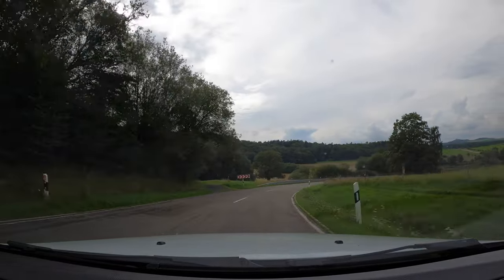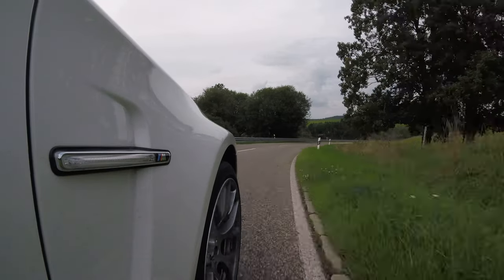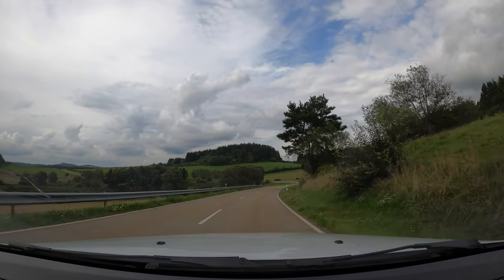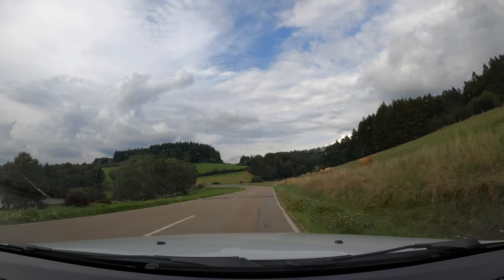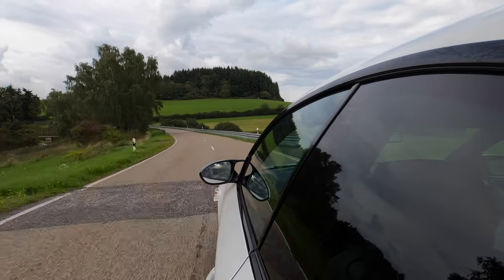I'm going to put it into second coming around here on the downhill. It's quite tight, this. It sort of tightens up and then you can get on the power, punch your way out. It's got a limited slip diff just to help you get that power into the tarmac.